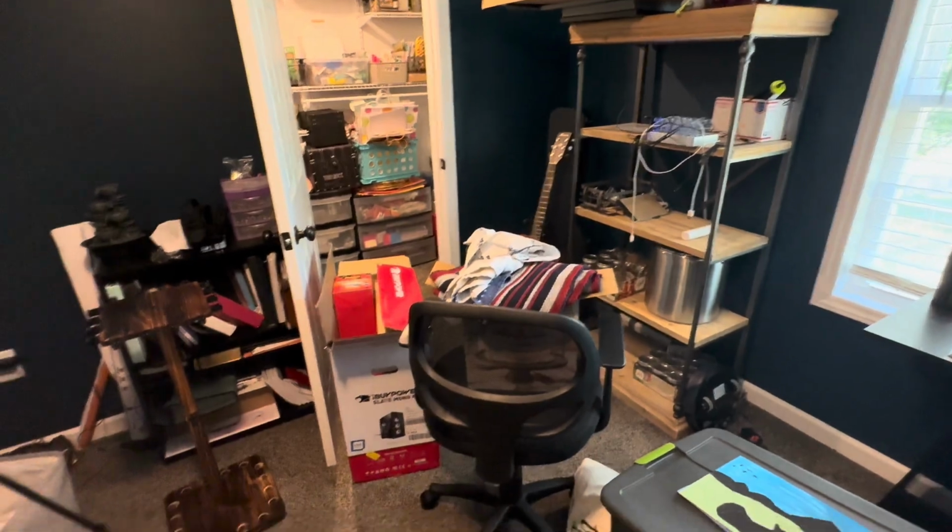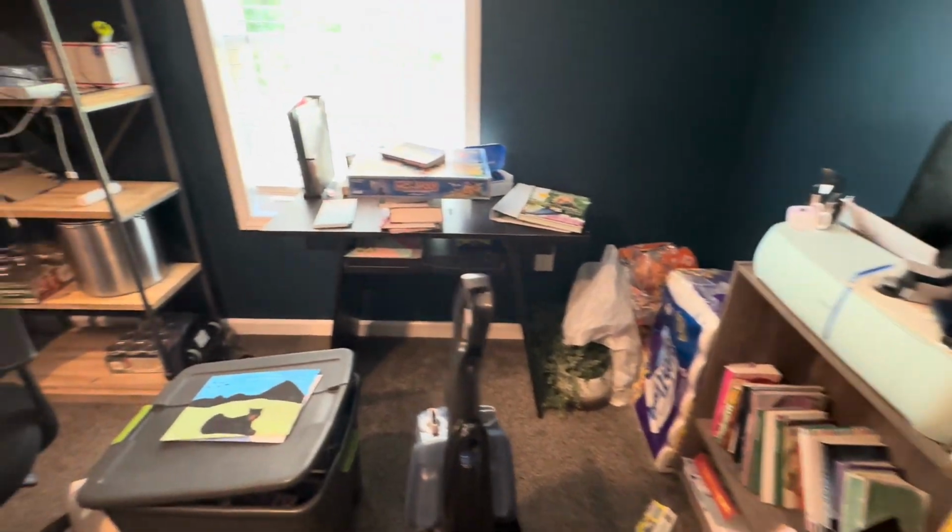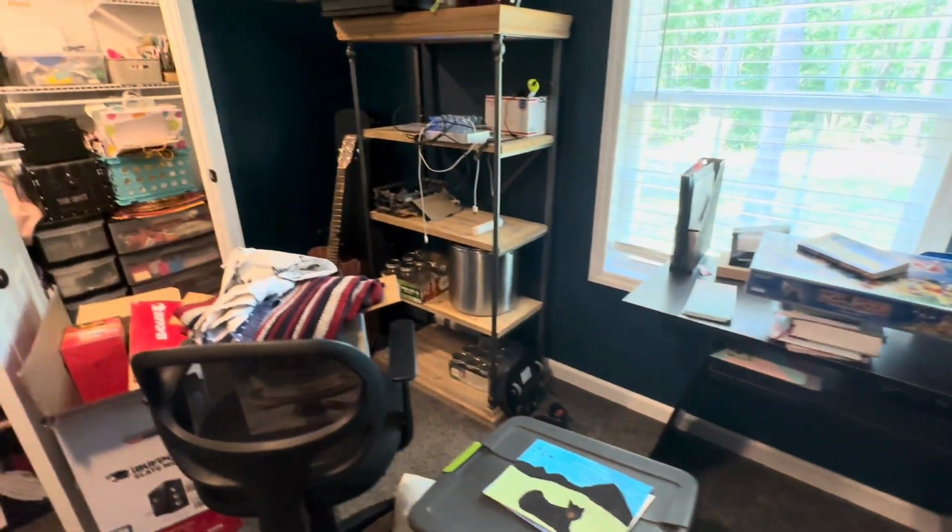Sorry for the shaky camera. But yeah, the floor is clearing out. You can see things are getting moved around, so making some really good progress. Let me show you in the closet next.